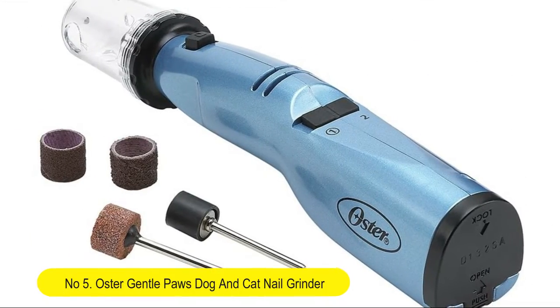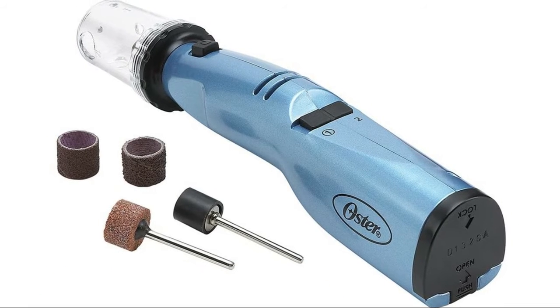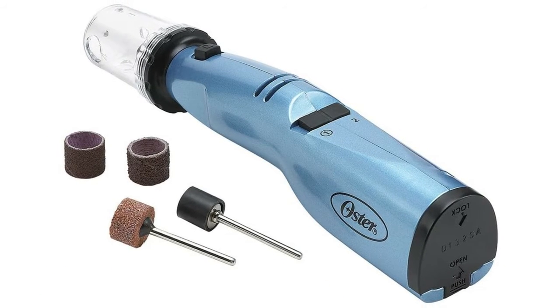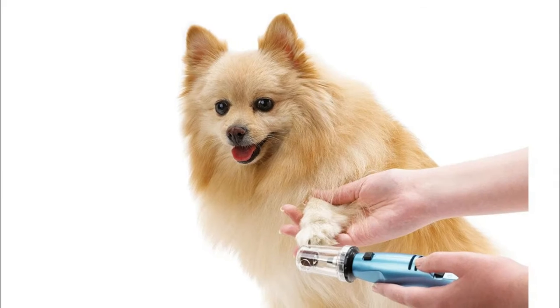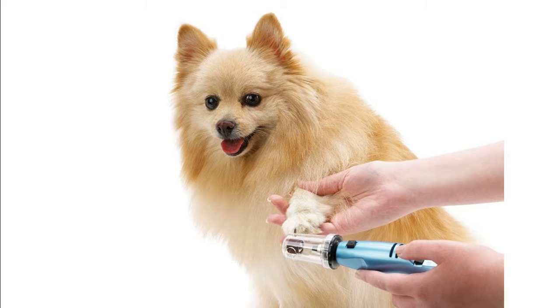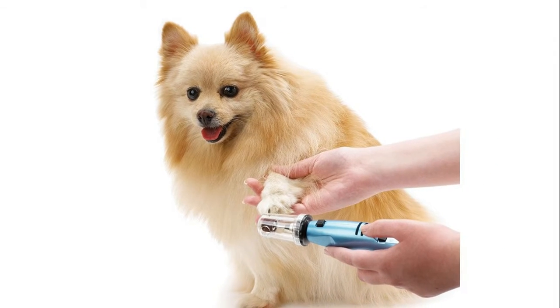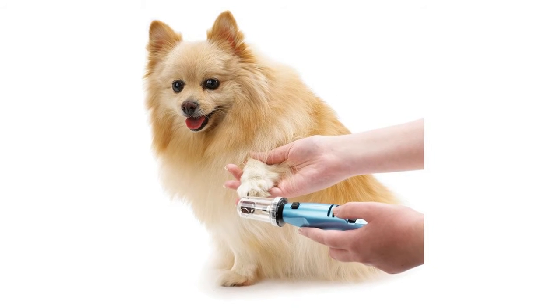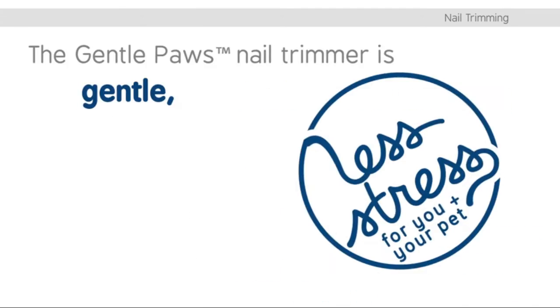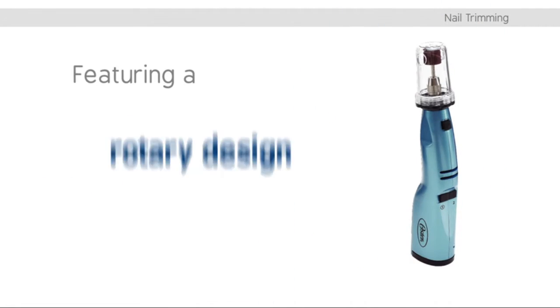Number 5. Oster Gentle Paws Dog and Cat Nail Grinder. 2-speed. Designed for pets, whisper quiet rotary tool for stress-free pet nail trimming. Adjustable safety guard helps ensure you don't trim too far, and captures filings for less mess. Works on all breeds of cats and dogs with a powerful 2-speed design. Includes everything you need to effectively trim your pet's nails.